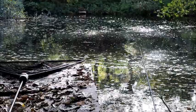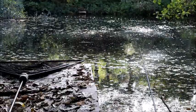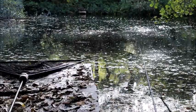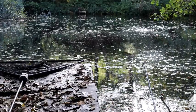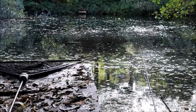They're not having it like they were, well, the previous 2 sessions I've done in this swim. I think last week I had 4 fish and had a common close to 20 pound, which is a very good fish for this lake. The wind's got up in the last 20 to 30 minutes.